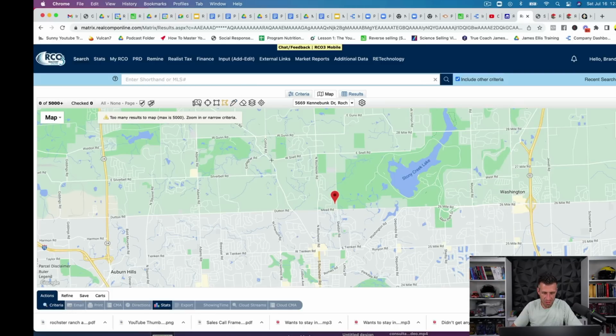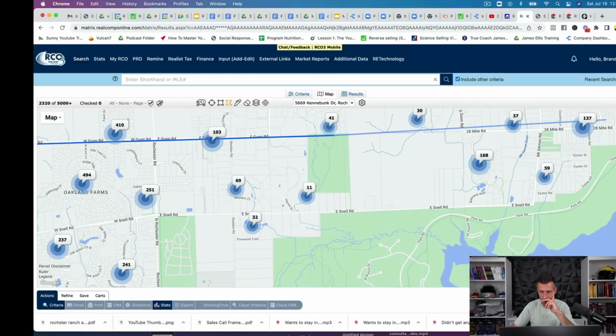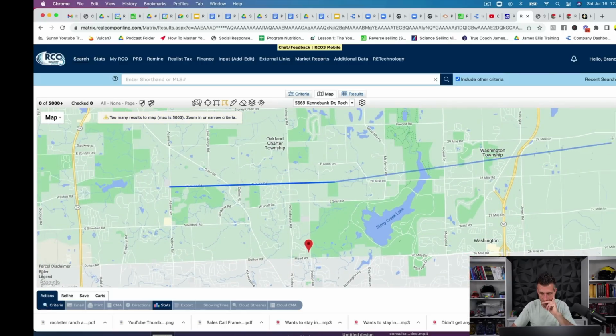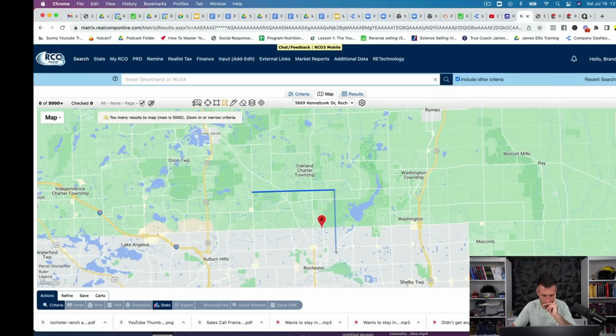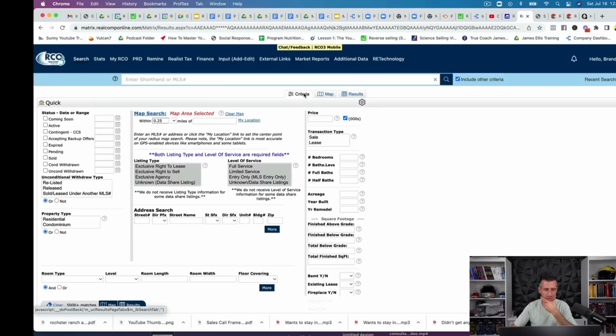So let's just see what we're looking like here. I'll go from Adams over to, I'm going to pull down right here. Okay, and I'll come down to, I'll just grab this area. Okay, so now I've got my area selected. Let's go see what we have.